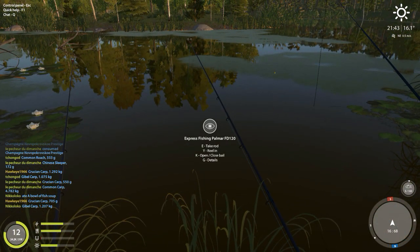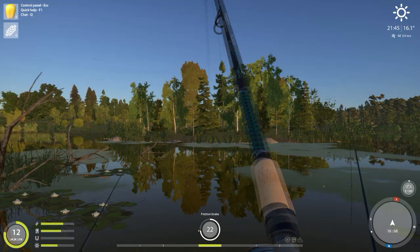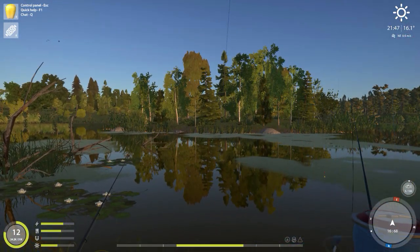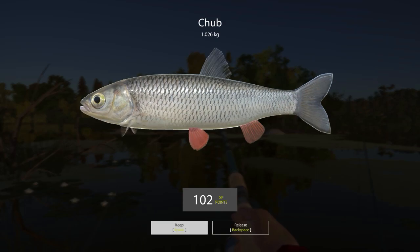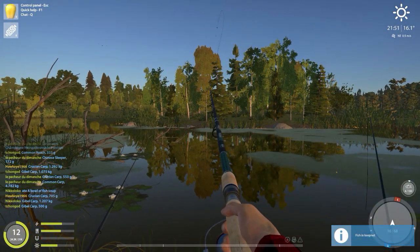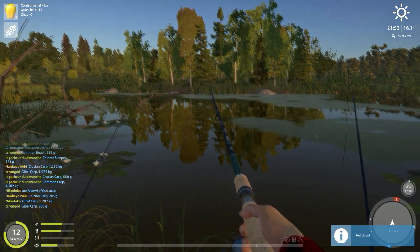See, I'm getting a bite out there. This one's been jingling a little bit. Ooh, I've got a lot of slack. I better check this. Yep, I got a fish. He's not big. Chub. Not too bad. I haven't gotten too many chubs over here. They are here, but usually it's the carp.